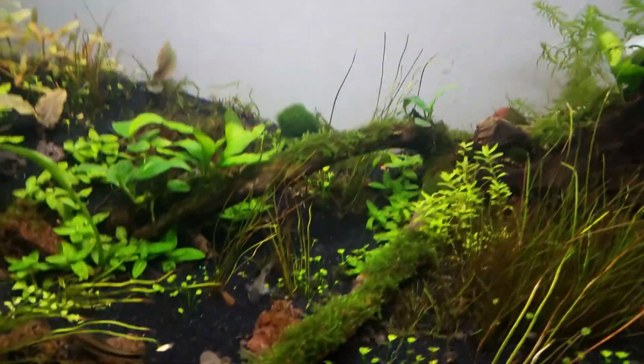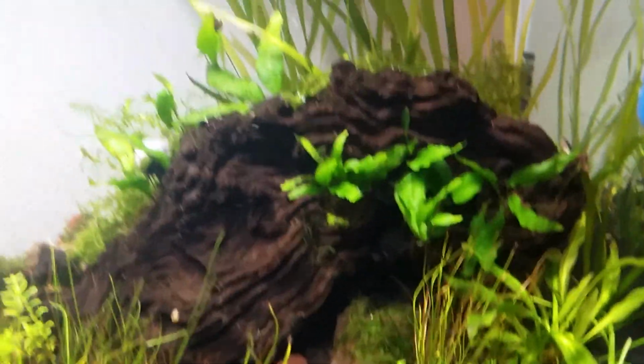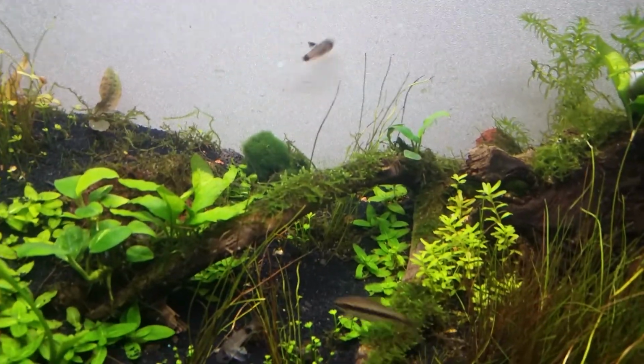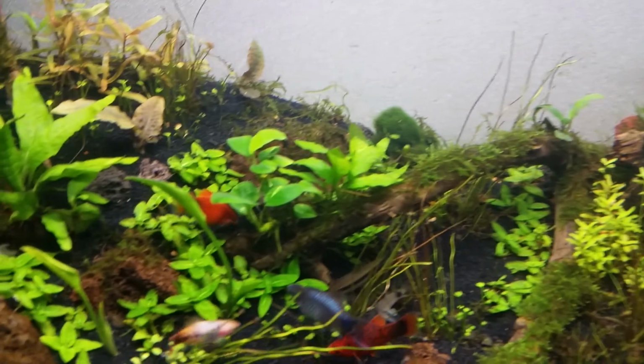Most of the little Java ferns and everything, they're still doing good. Sorry, my hands are shaky. Really sick today. This cold weather in Texas, not used to it anymore.